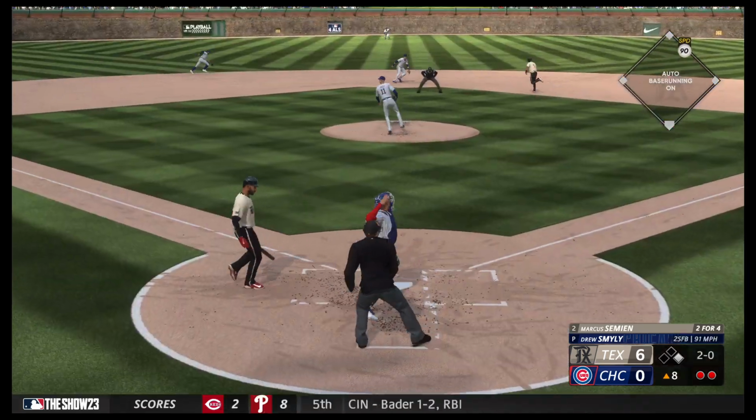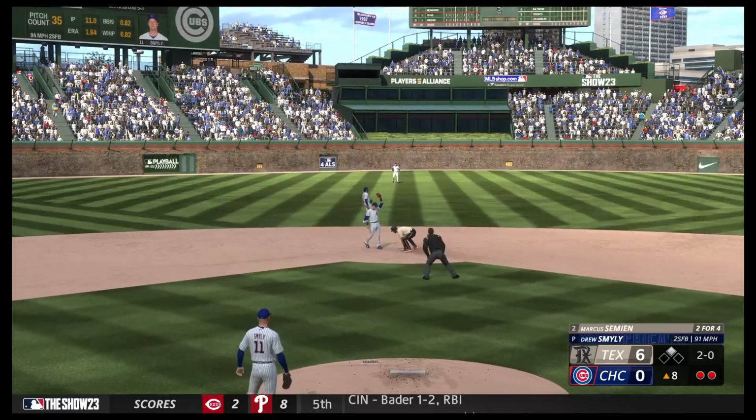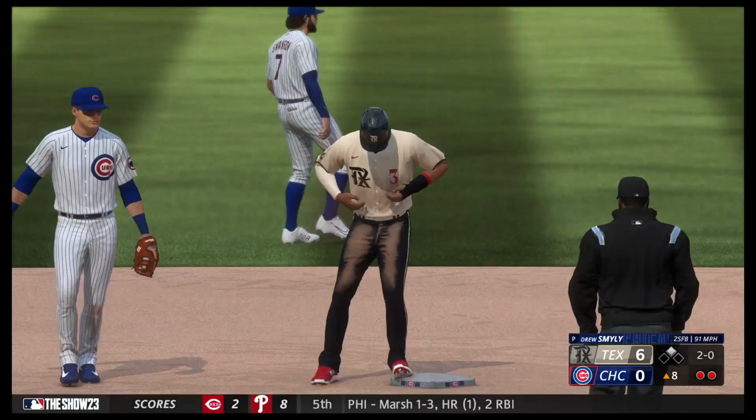Runner on the go. Pitch misses. Throw to second. Great jump. And that is a stolen base. It wasn't even close.